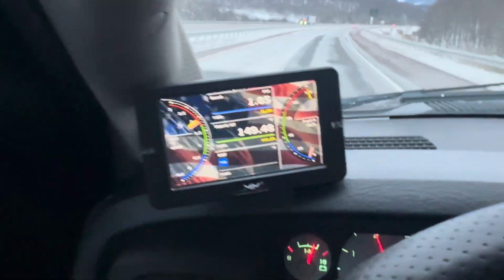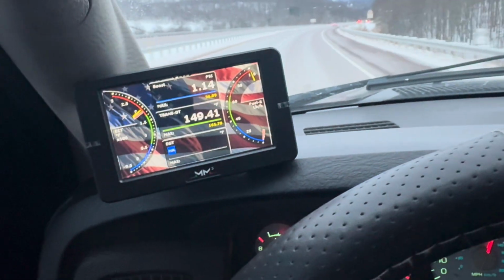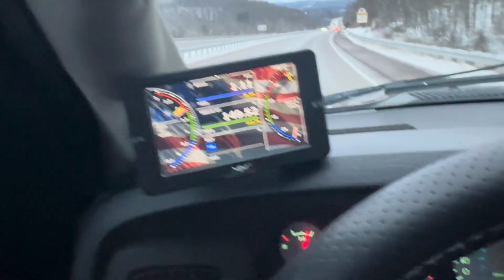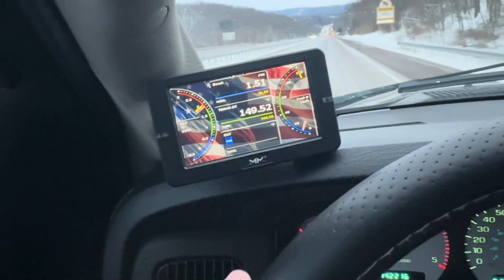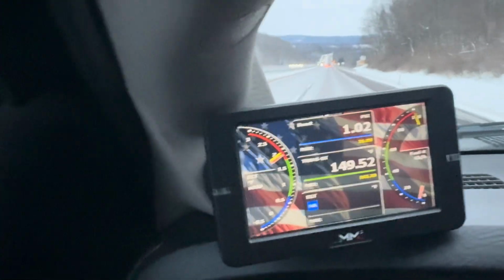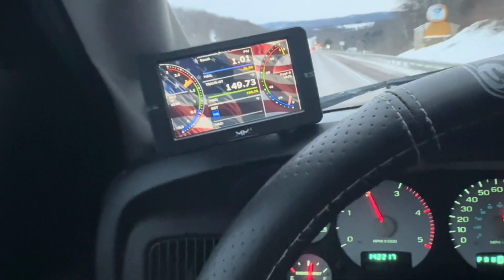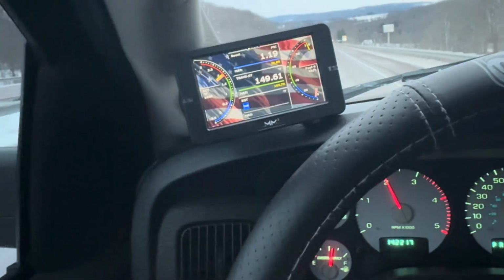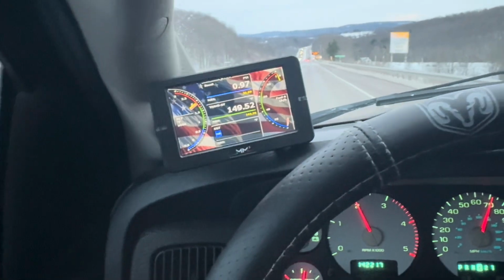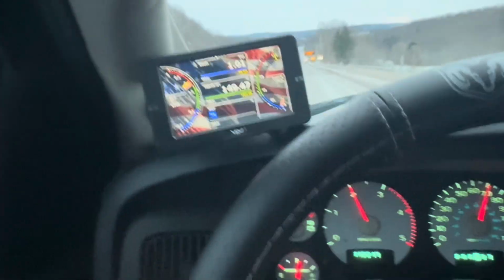I will say this, if you guys were not going to do anything else to your truck and you just wanted to do a turbo upgrade, or the turbo decided it was going to crap out on you, for a 5.9 third gen truck, this turbo does not get any better. As you can tell, that's all the fuel that she has to offer. And on the highway, I have been kind of babying it because I don't know what my EGTs are, and I'm not trying to melt anything.